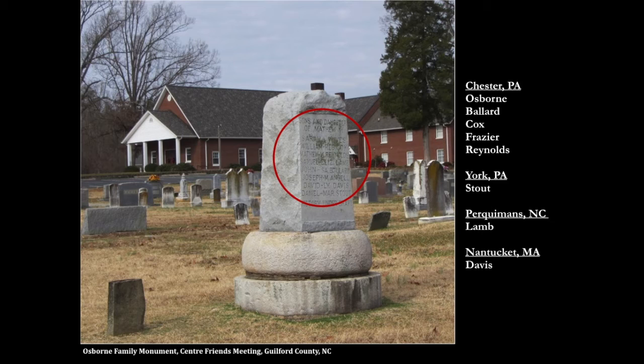And if we look at where they were from, this early blending of the first generation within Center Meeting, the vast majority are from Chester County, Pennsylvania: Ballard, Cox, Frazier, Reynolds. But then you get the Stouts from York County, Pennsylvania. You get the Lamb family from Eastern North Carolina and the Davises from Nantucket, Massachusetts.